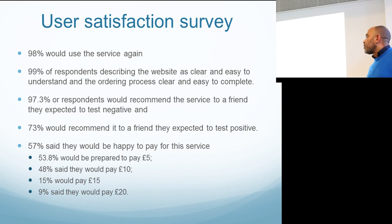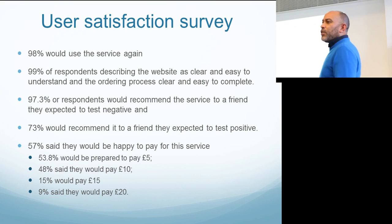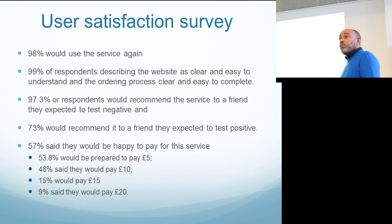We're starting to probe, I guess, financial sustainability models. Is this something that we can do at scale within the increasingly shrinking amounts of money that are available in the statutory sector for NHS and third sector organisations? So we start to explore what people would be willing to pay. So 60% said they'd be happy to pay for the service. Just over 50% would pay a fiver, 48% said they'd pay a tenner.